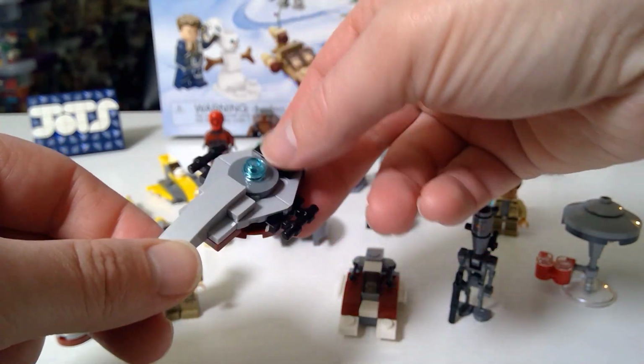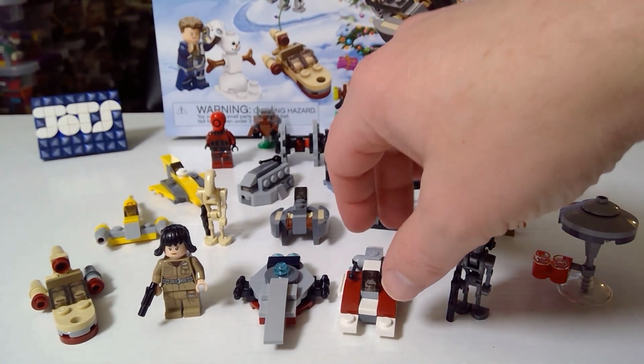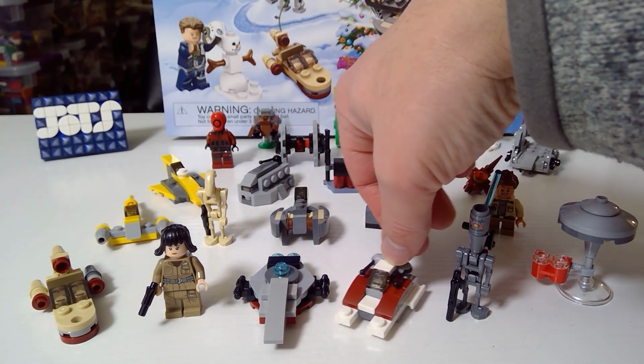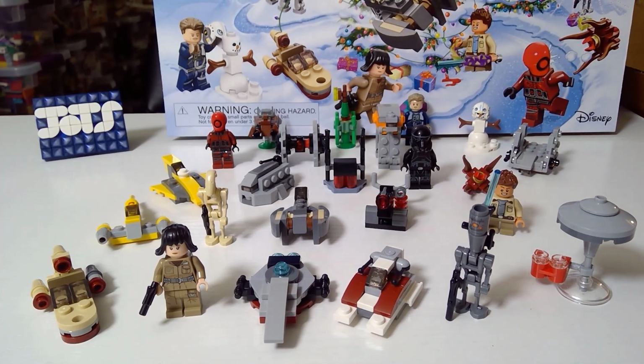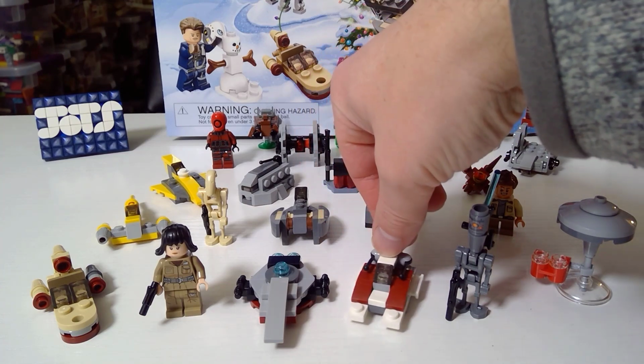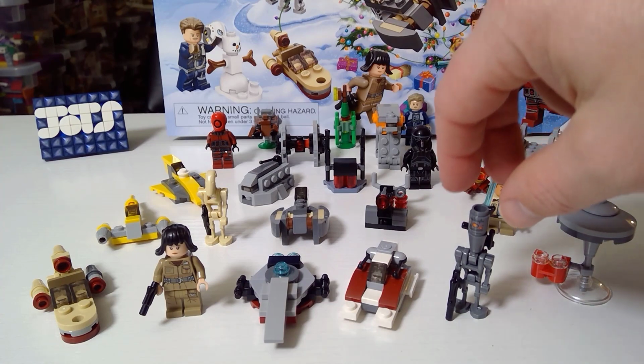I mean, again, this is good parts. Looks like a Star Wars ship. I don't really know what that is. Next, they did a Republic fighter tank, which is maybe a little foreshadowing that in 4 years they were going to come out with a Republic fighter tank as a set. So really solid. I think that's a nice little micro build. I'm sure it was fun at the time.